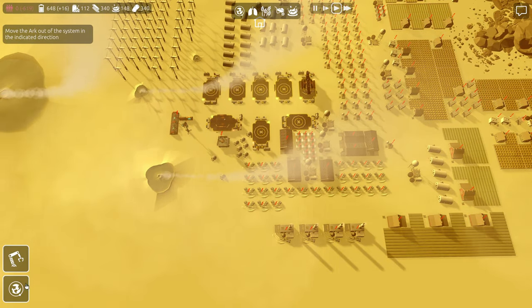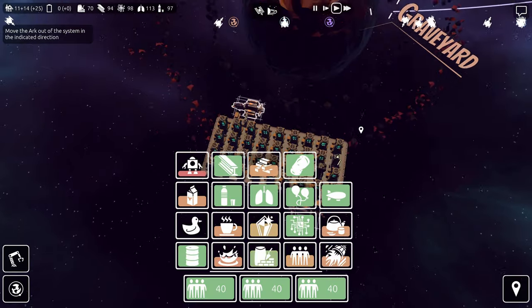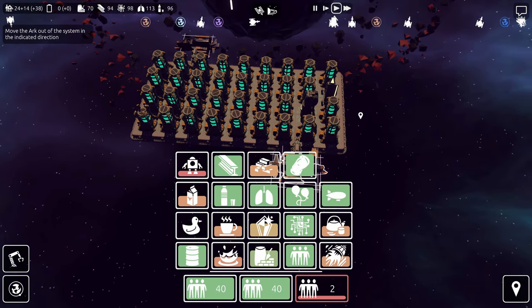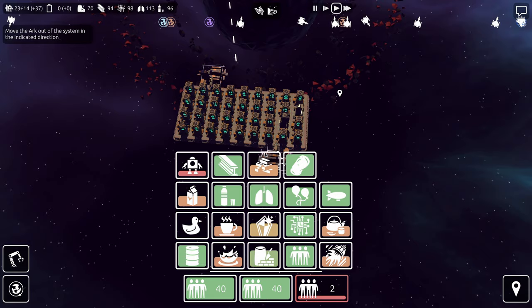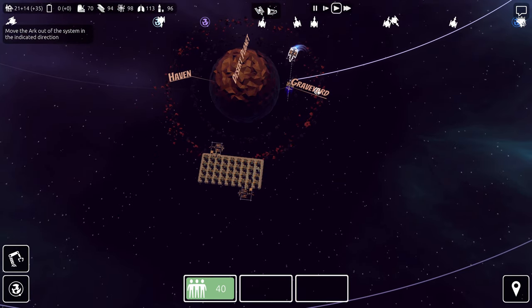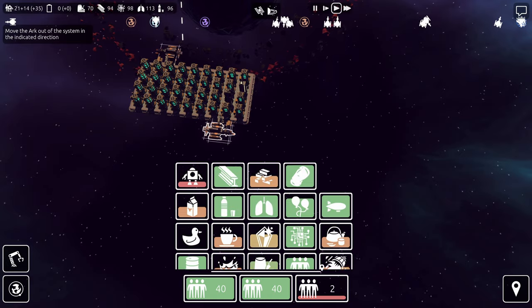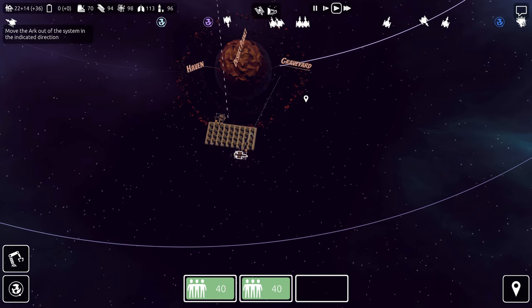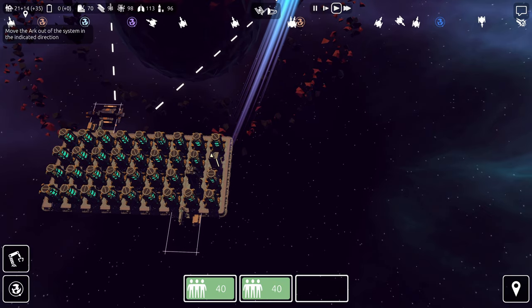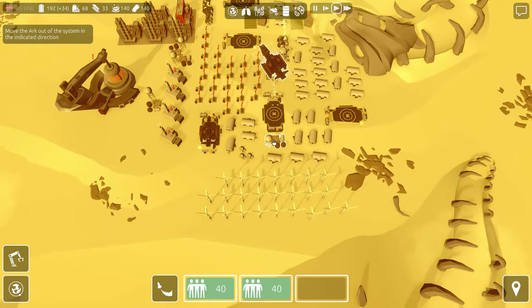Now, I don't need this. So if I come back out, I would say, you know, empty this entire bay out right here. We're actually going to have to move people into the other ship. So why don't we send you to graveyard real quick? Yeah, and then we'll do this. We'll go back to graveyard. This might be the only way to do this. Because there's nothing else I could do.